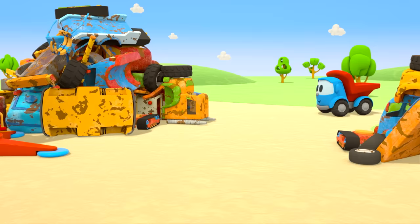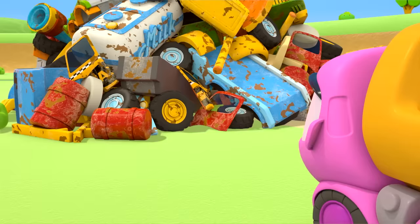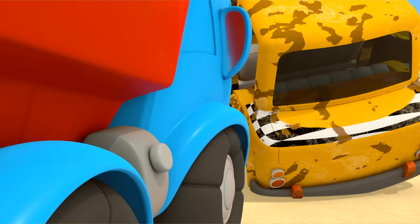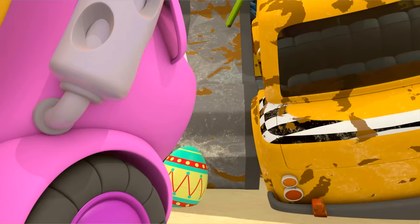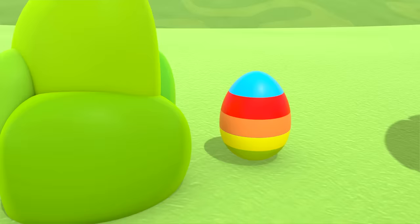Think where you're going to put the eggs. Right. One egg here. One egg goes here. Huh? Leia didn't like where Leo hid the egg. Too easy. That's better. They're all hidden.